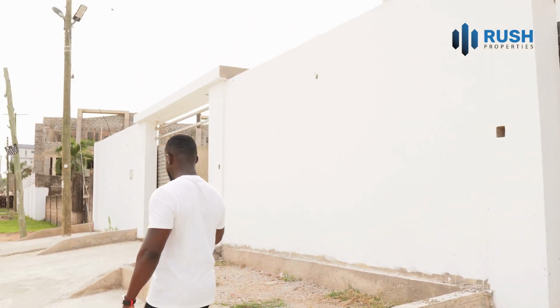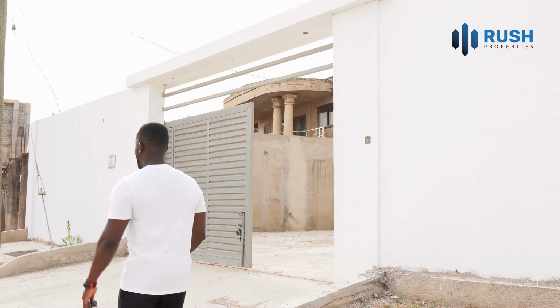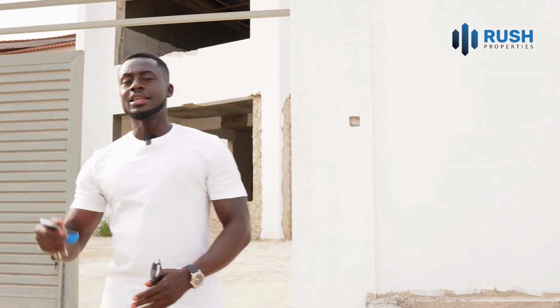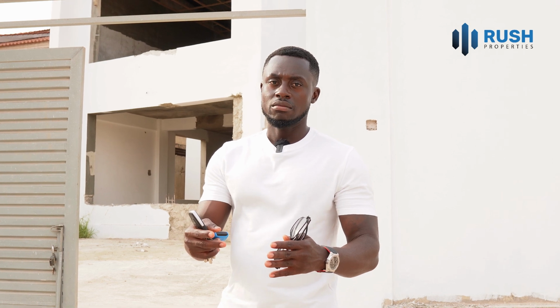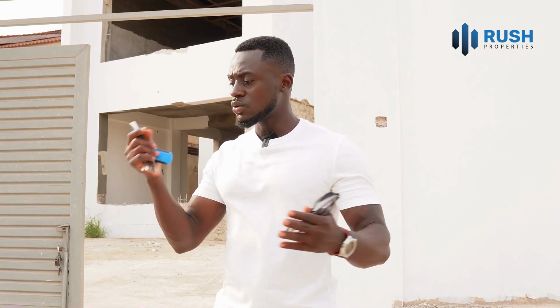Now let's come and take a look at this one, which is the first one that I showed. It's a much bigger one with an outside house and a place for the caretaker to stay. Now this one is going for $200,000 and you might need about $60,000 on the low end to about $100,000 to finish it up. So you are looking at about $260,000, right? $250,000, $260,000 to $300,000, depending on your taste, to live in prime location of Ghana. Now this is quite an amazing deal.